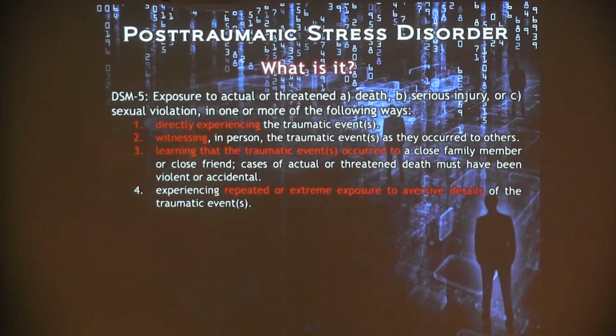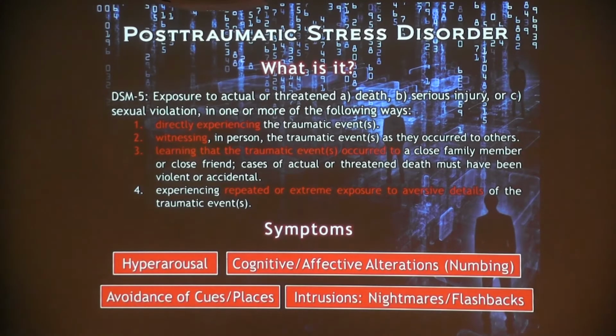Maybe an avoidance that occurs there. But that's one of the key things. Avoidance of cues and places are one of the things that primarily maintain the disorder. The disorder consists of hyperarousal, activation, alterations, commonly emotional numbing, intrusions being the nightmares and flashbacks. But the avoidance of cues and places prevents the person from exposing themselves to the extinction trials, to corrective information that shows that that context is no longer a threat.